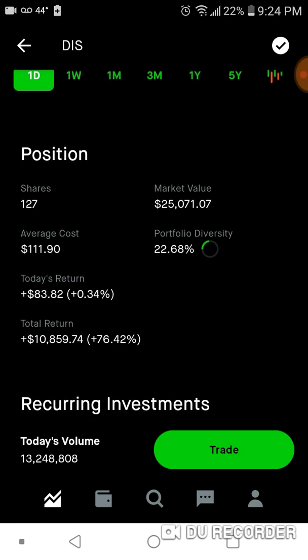So the last time we talked, we had a $9,905.97 return for a 69.7% return. This week we're sitting at $10,859.74 for a 76.42% return. Last week we had a 25.28% portfolio weight. So this week we're sitting at 22.68. So we have trimmed down the weight in Disney as well and continued the growth.